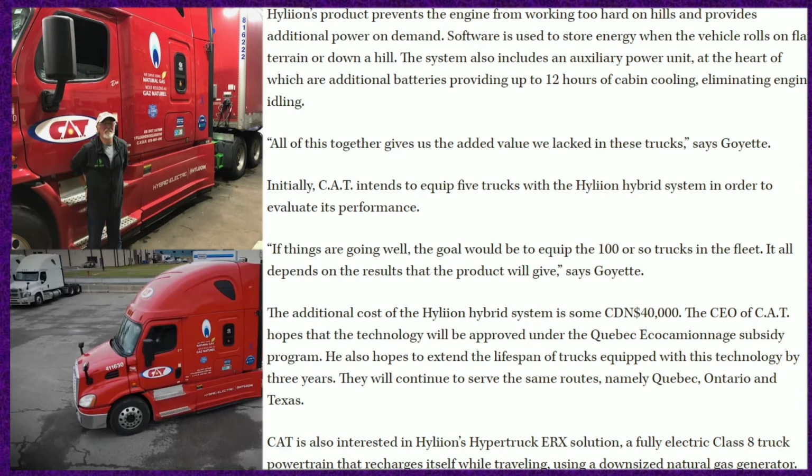The CAT CEO also mentioned an interesting point. HYLION's product prevents the engine from working too hard on hills and provides additional power on demand. Software is used to store energy when the vehicle rolls on a flat run or down a hill. The system also includes an auxiliary power unit, at the heart of which are additional batteries providing up to 12 hours of cabin cooling and so on. All of this together gives us the added value we lacked in these trucks, says the CAT CEO.